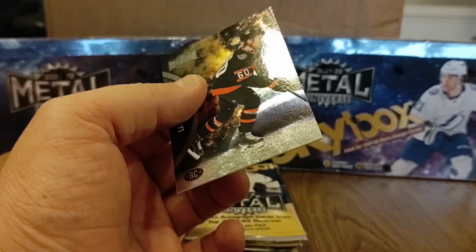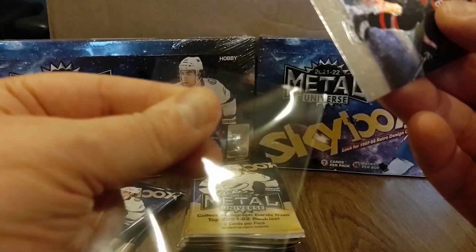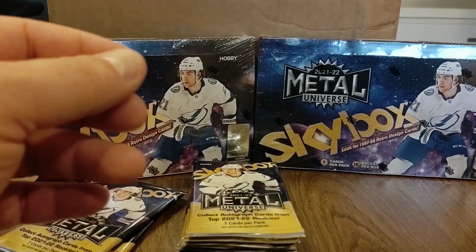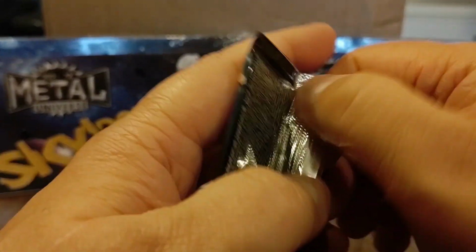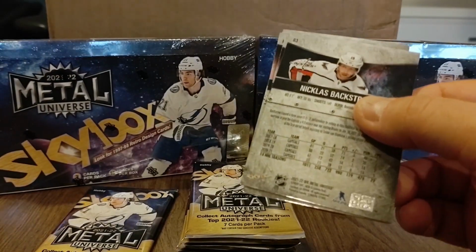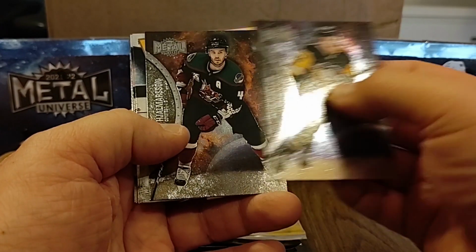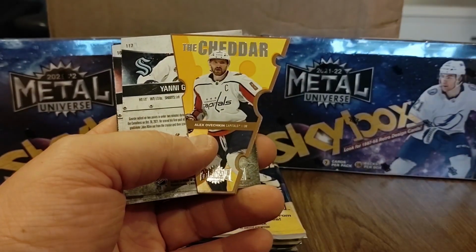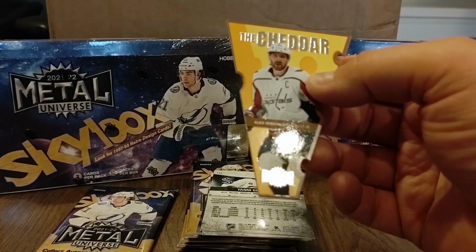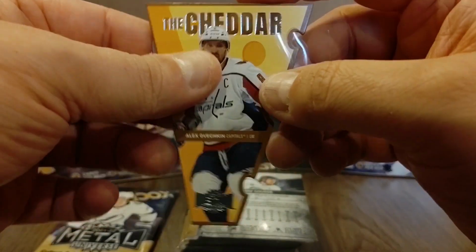And let's see, get him sleeved up. I sleeve up all my rookie cards. Two more packs on the left hand side here. Jake Guentzel, Nicholas Ovechkin Cheddar. Boy, we're getting a lot of Ovechkin lately. A lot of inserts.